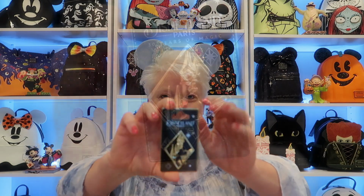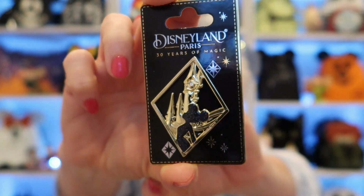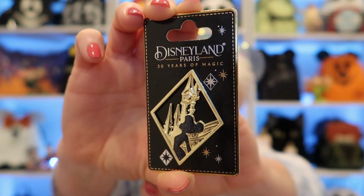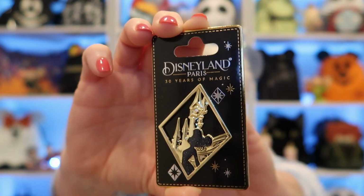Now, y'all, these next two, I'm not a huge collector of Tinkerbell, but I do collect Tinkerbell in Disneyland Paris. Particular Tinkerbells, not anything out of the way, but these are gorgeous. This is the 30th year of magic Tinkerbell. Look how stunning that is. Absolutely gorgeous. I'm so glad I got that.